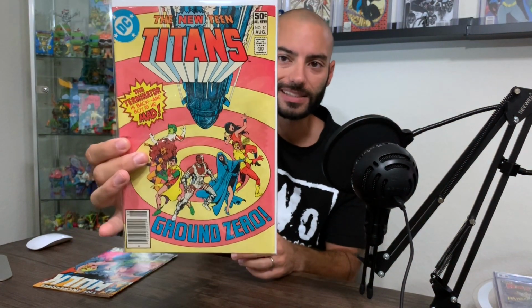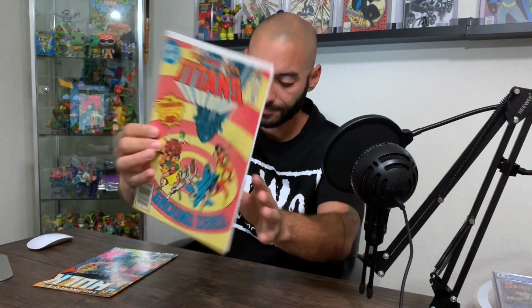So right here, like I said, this is the first appearance of Joe Fixit in Incredible Hulk 347, which is a Mark Jewell variant, a good one to have. This right here, New Teen Titans, issue number 10, is the second appearance of Deathstroke, and it has a Mark Jewell variant inside. Now remember, like I said, 99% of these are going to be found in newsstands. So if it has a direct edition logo like the Spider-Man face or anything other than the newsstand, steer clear of that. Those are not going to have the Mark Jewell.